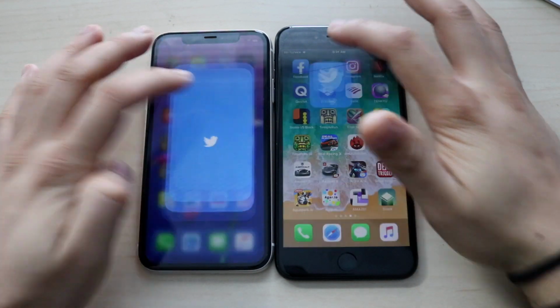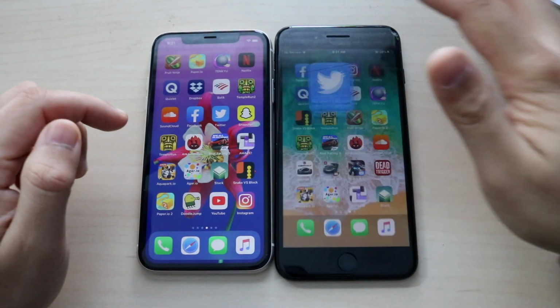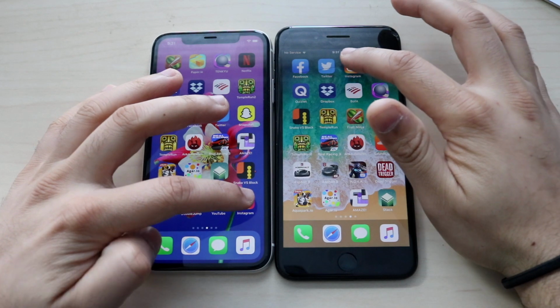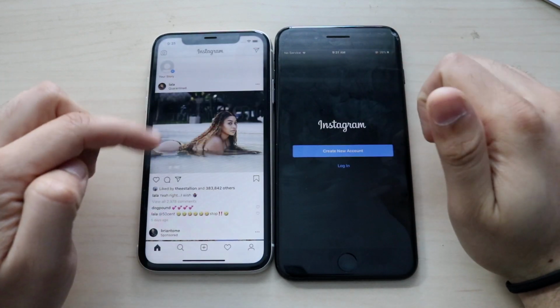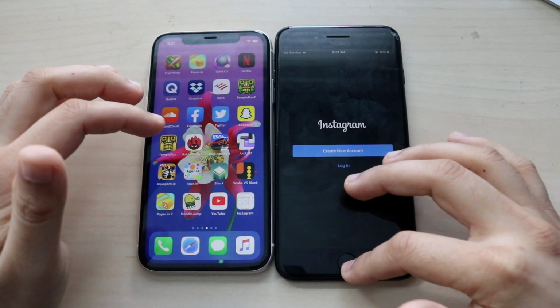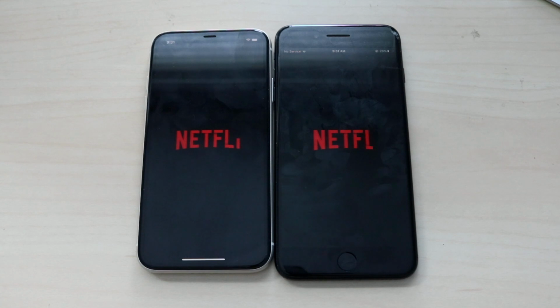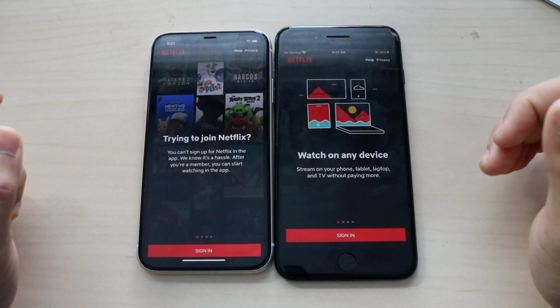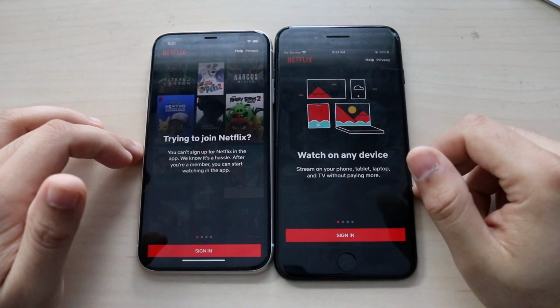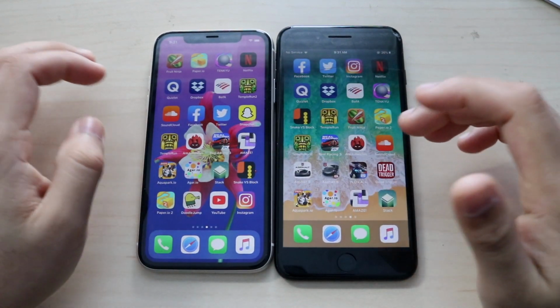Twitter, 3, 2, 1. And again, iPhone 11 faster there. Instagram, 3, 2, 1. Now I think I'm loaded in on one of these devices. Yeah, I'm loaded in on here. Not that big of a difference, it's a little bit. Netflix, 3, 2, 1. And they both were about the same, I wish there was one that was more apparent of a difference, but I think they were about the same at the end of the day.